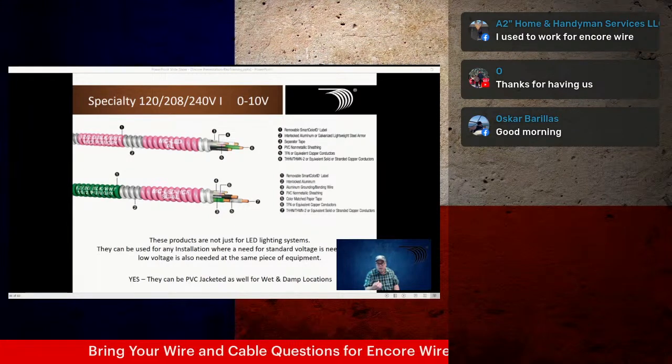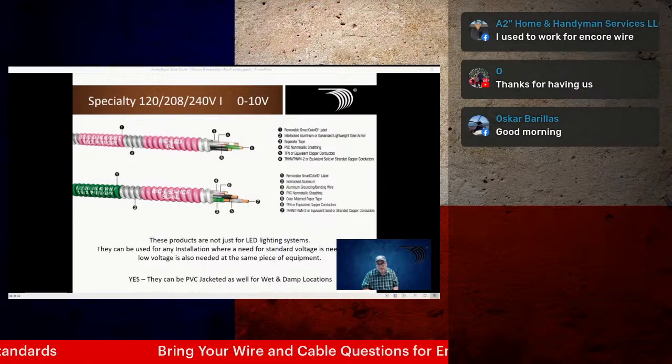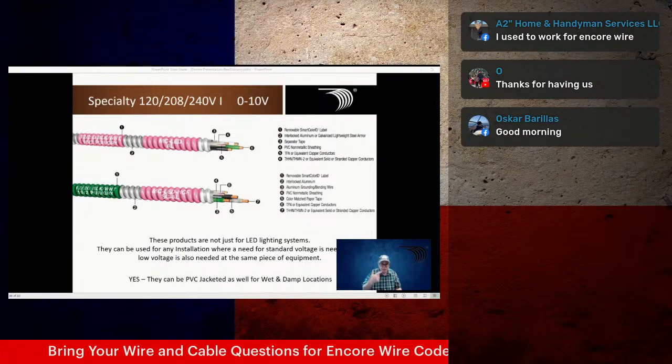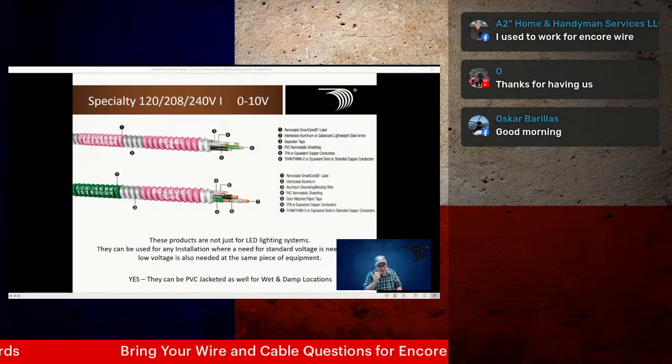The technical name for it is MC PCS, and this has the 0 to 10 lighting and control aspect in it, and the power. And it's separated due to the fact that the 0 to 10 volt conductors have a sheathing around them, and it has to be equivalent to what you would get for a non-metallic sheath cable, right? 30 mils of insulation of sheathing, in order to be able to have that separation.